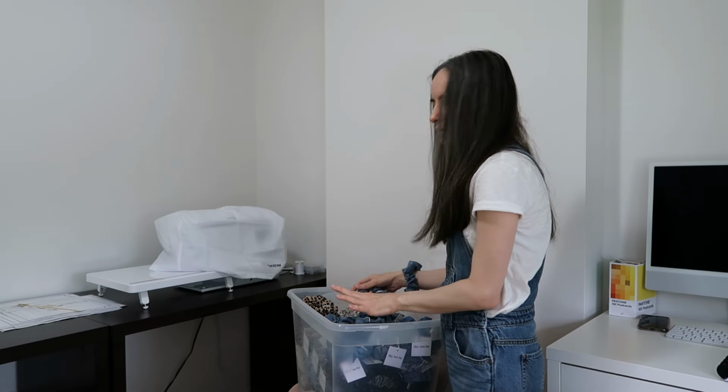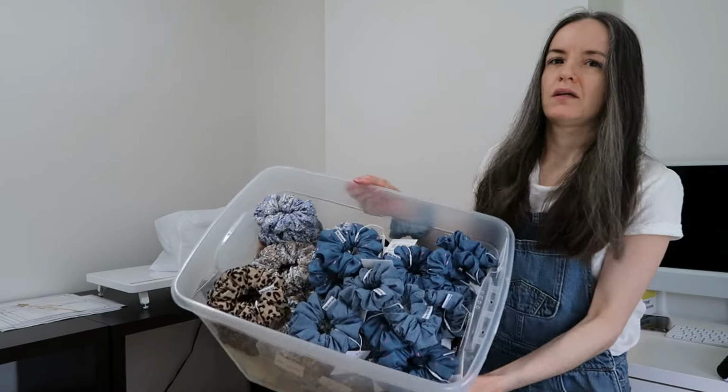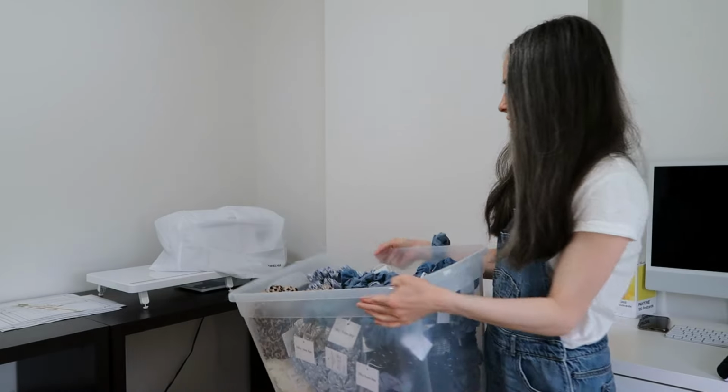And my bin, I just keep adding to this bin. Show you the bin update. It's huge. I got lots of stuff in there.